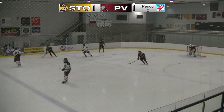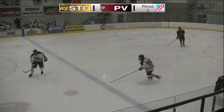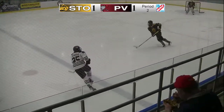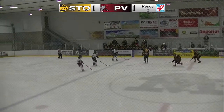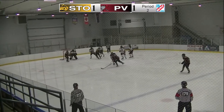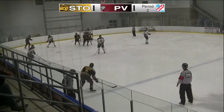Jets in their own zone, as they'll work that to the near side boards to Lawrence, and Lawrence pressured by Spicer, running out of room. Sutherland can't pick up that loose puck, controlled by the Jets still. And stepping over the line, Bateman walking right into the center of a wall of Twisters and continuing though with the puck is the Jets as they work it back to Parker at the point.